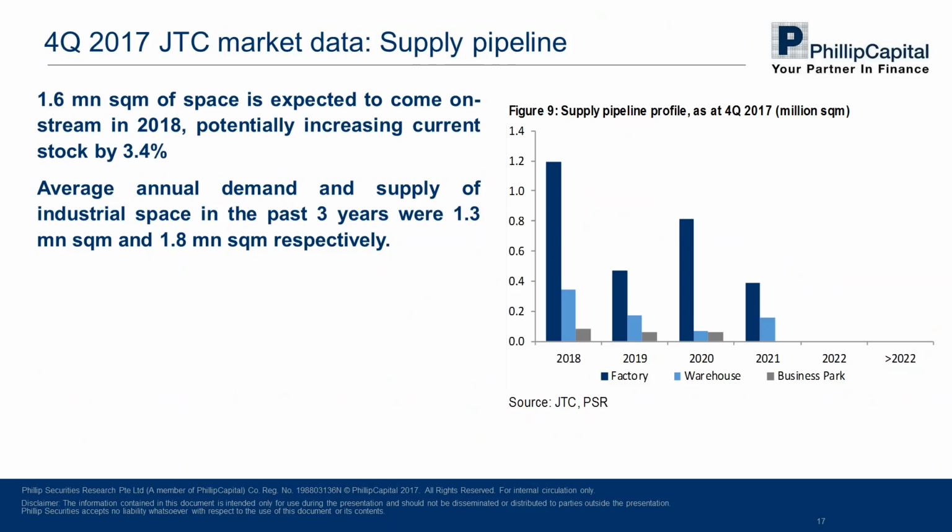Here, the chart on the right shows the upcoming supply pipeline in 2018 and beyond, so 2018, 2019, 2020, and 2021. You can see that it's already tapering off since 2018. By property type, factory still remains the highest supply, and business park-wise, there's limited new supply. For 2018, there's about 1.6 million square meters of space expected to come on stream. This potentially increases the current stock of industrial space by about 3.4%.